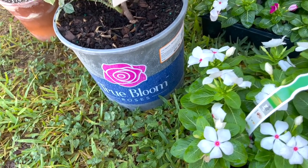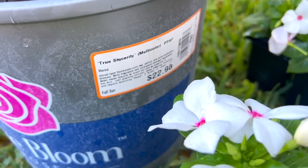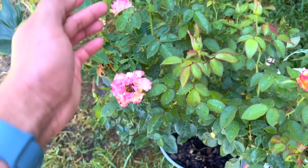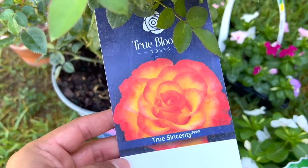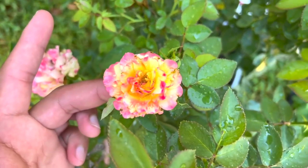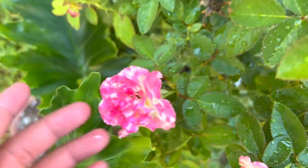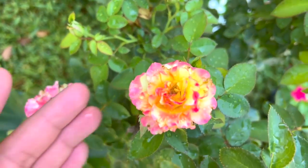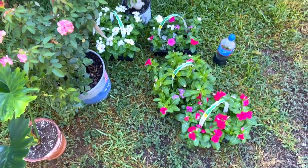It's called True Something. True That Multicolor, which is one thing that I love. I didn't even read that, but with True Sincerity. Beautiful. The fresh flowers smell so good. Like, it just smells like flowers. Look at that. It's beautiful. And then I bought a plant from the apartment, but I'm so excited.